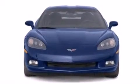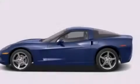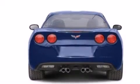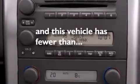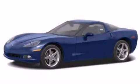systems. The following features are also included: a low tire pressure indicator, air conditioning, cruise control, a 7-speaker audio system, leather seats, a passenger side airbag, full power accessories, a CD player, 4-wheel independent suspension, and this vehicle has fewer than 22,000 miles on the odometer. Stop by today and test drive this vehicle for yourself.